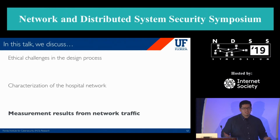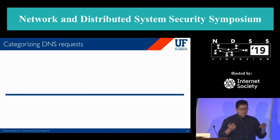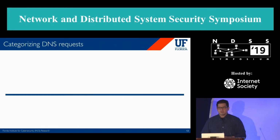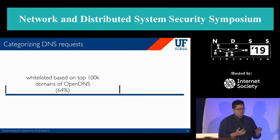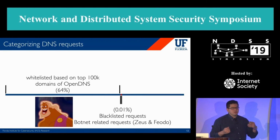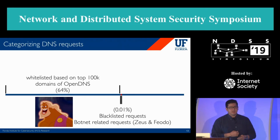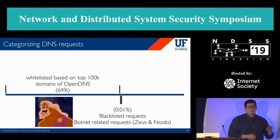So let's see how the hospital actually looked. One of the first things we wanted to do was check who the medical supporting devices were communicating with. We found that about 64% of the traffic can be automatically whitelisted by simply using the top 100 domains of the OpenDNS. Furthermore, we saw that 0.01% of all requests were actually related to blacklisted activity. And of those, there were about 5,500 requests that appeared to be related to botnet activity, either from Zeus or Feodo.